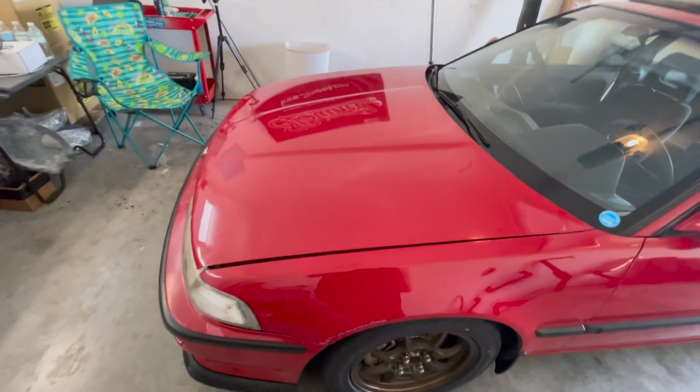I'm back. All right, so we are back into the garage working on the DA. We have the hybrid racing shifter installed. Feels amazing. And I completely forgot, I'm just going to admit, that I completely forgot about installing the springs, which is probably a good thing.